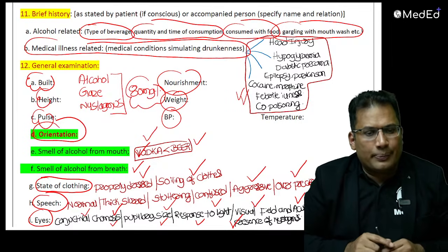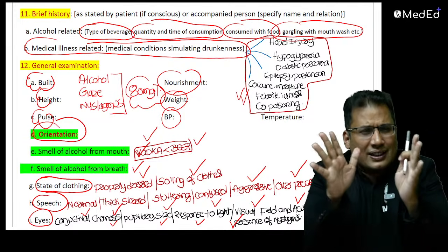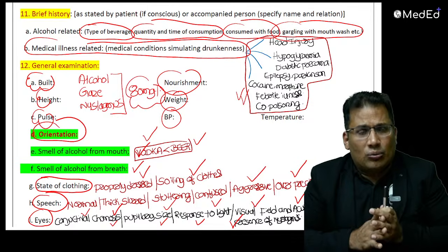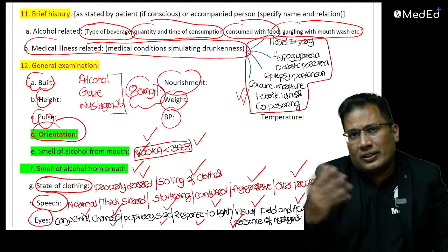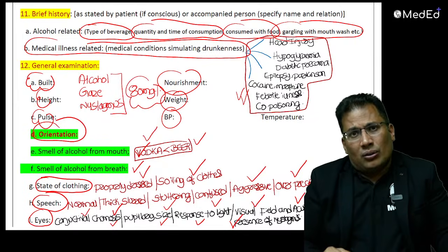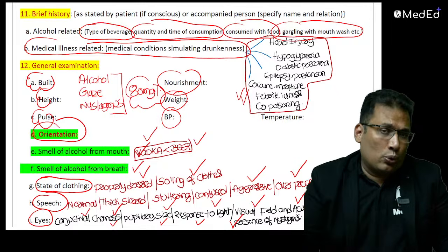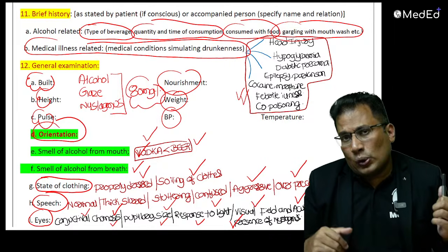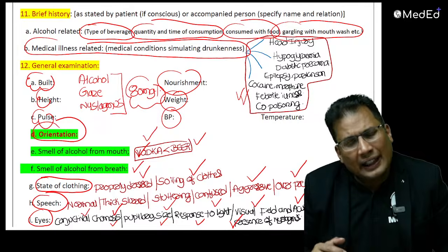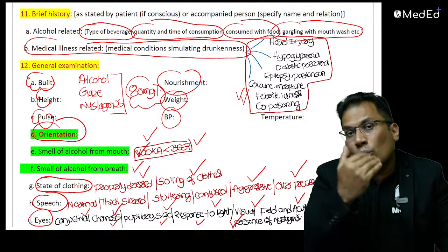Up to 12 points: brief history, general physical examination, orientation. We ask just simple questions like what is your name, what is your age, what is your qualification, where are you, what is your father's name, 2 plus 2 is equal to 4, 4 plus 4 is equal to 8. Like that you can ask simple questions just to find out the orientation, or to rule out or confirm disorientation.